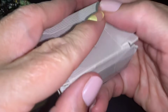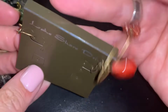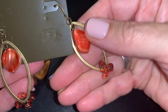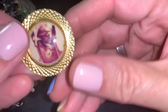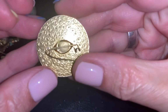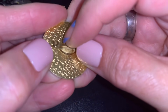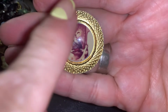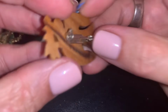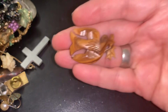Skeleton earrings. Okay. Lakeshore Drive. Little earrings, not bad. Just a religious pin. At first I could not figure out, like, what it was. Now I see it, okay. Pretty bird. Bird of Peace, I think. It's a dove or something, right?